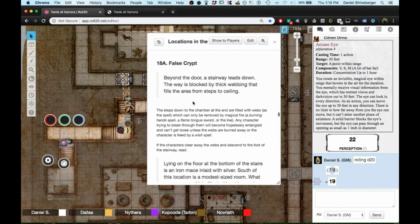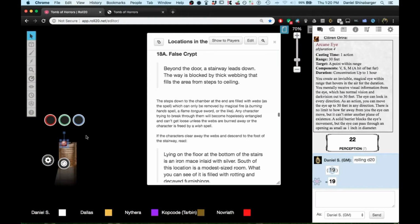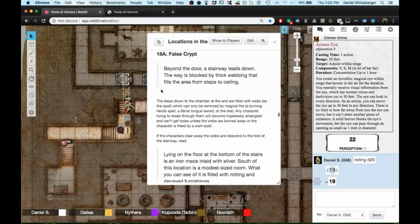For the record, everything that Soren sees, she is going to be conveying as she goes to the rest of the party. So she's explained where the eye is. She's explained the gas is coming from the ground. All right, so this area gets a little weird, so hold off on moving through it. Beyond the door, the stairway leads down, but the way down the stairs is blocked by a whole bunch of thick cobwebs that fill the area from steps to ceiling.